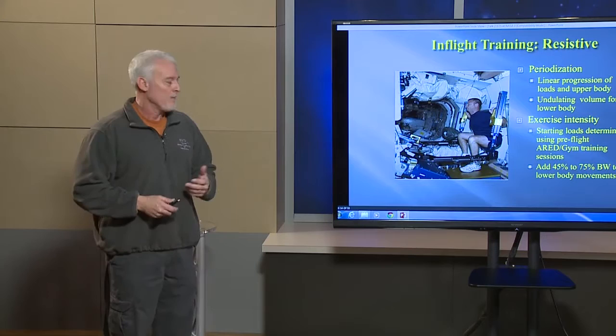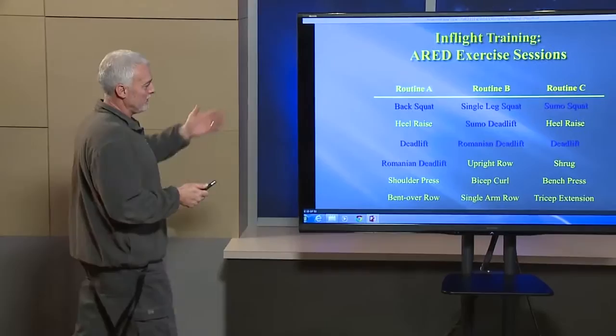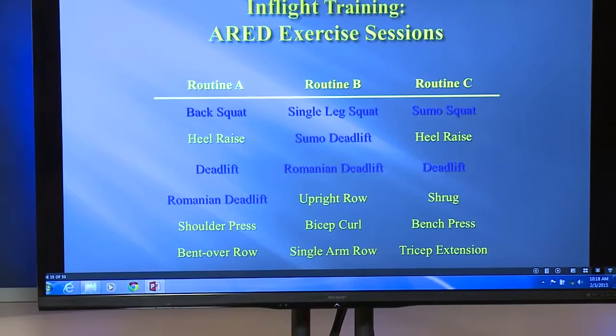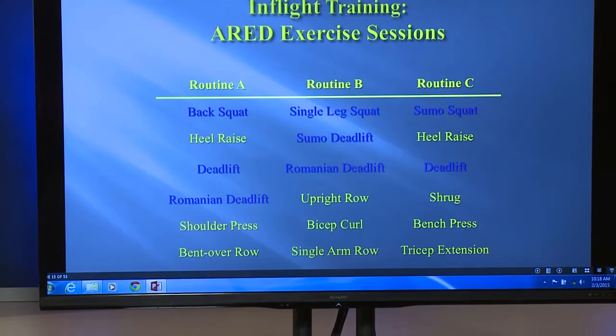Okay, so this is how the system's basically broken down. We have three routines. Consider this Monday, Tuesday, Wednesday. Think of it that way. It might be an easier way to think about it. And this is actually what we do in flight, all right? We rotate through these through the week. I'll show you that here in a second. The important part here, the stuff in the blue, is you'll notice, remember earlier in pre-flight I said that we focus on the lower body activities, right? You'll see that we do some form of squat and some form of deadlift every single day, all right? And this is basically focusing, again, on that lower body musculature, and lower body bone. And there's a reason why we do that.